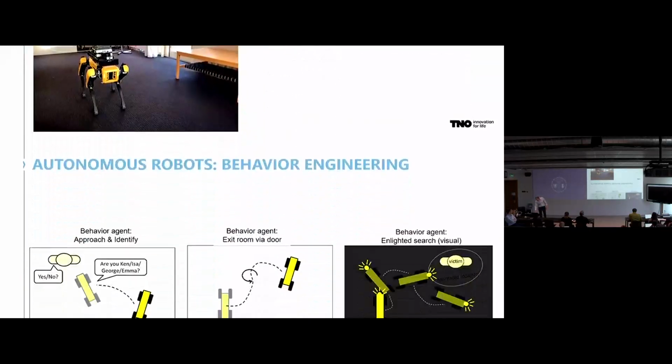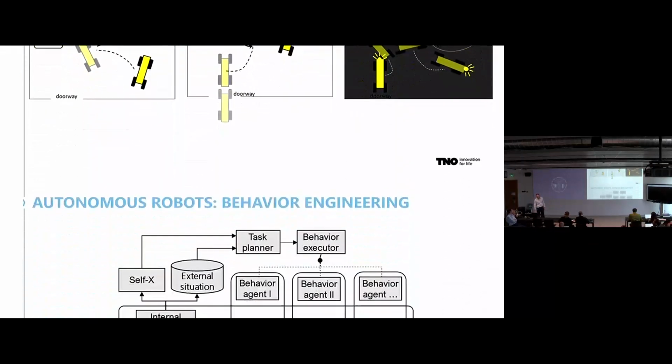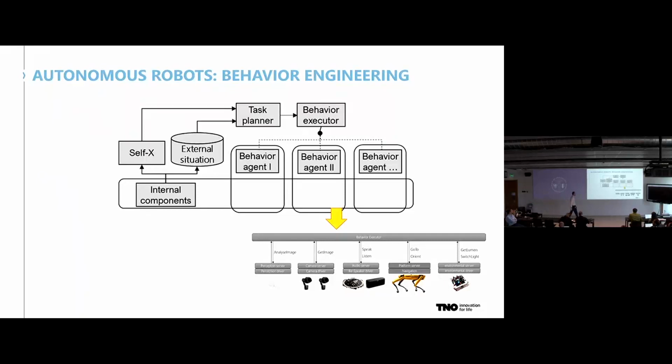And we have all sorts of behaviors now. We have an identification, so we approach and we identify a person, we exit a room via a door, we have the more thorough search, either with the light or without the light. And all of these services that we have available, by scheduling in the right order, we can have a number of behaviors. And the nice thing about these services is that they only become active when you ask them. So you'll save computing time, you'll save other communication resources, up until you need that behavior, and up until you need that component and the resource that component is giving you. So in that respect, it's much nicer than the classical OODA loop setup, which is more restricted.